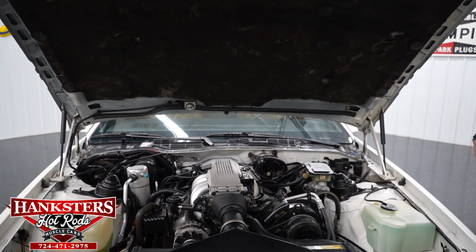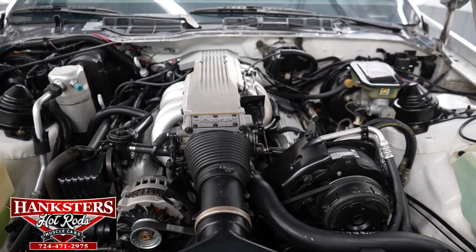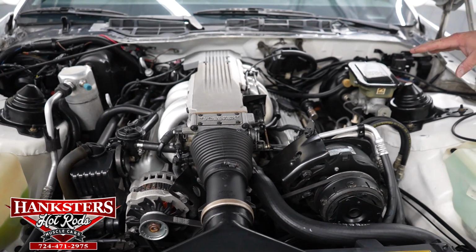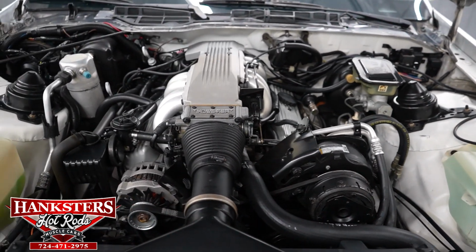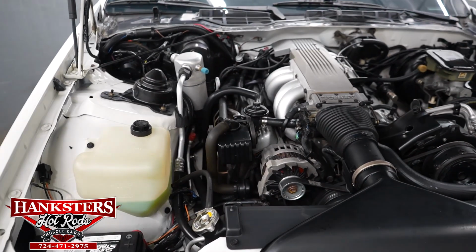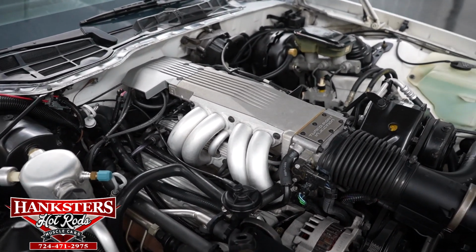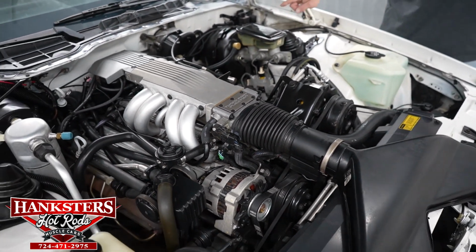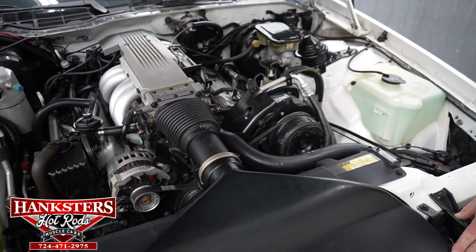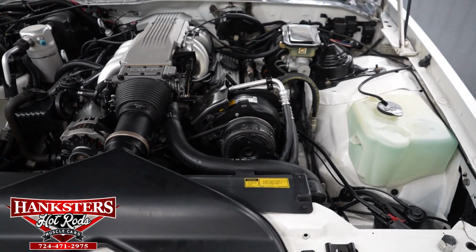As far as the engine itself goes, as I said, this is the original numbers match motor. It's the 5-liter 305 cubic inch small block Chevrolet motor. It is the tune port injection motor as well. This car does have factory air. As you can see, everything is all hooked up there. It is a power steering car. Power brakes as well. All your air intake tubes and so forth, those are all in great shape also.